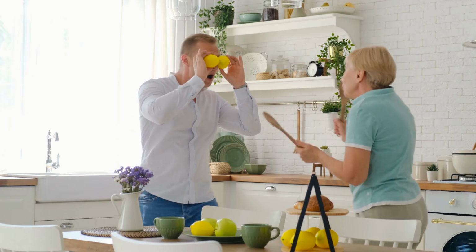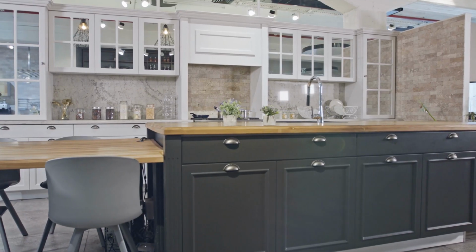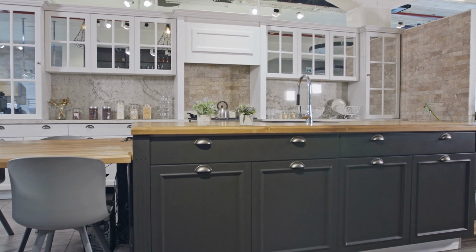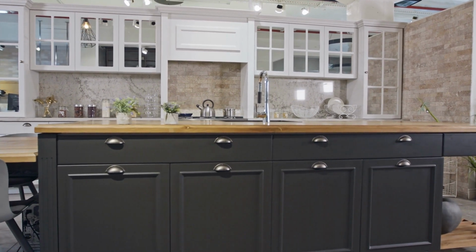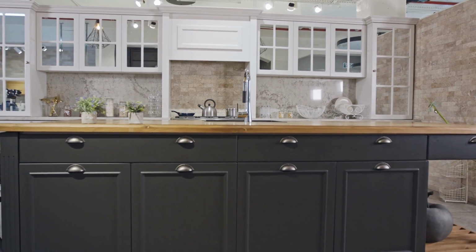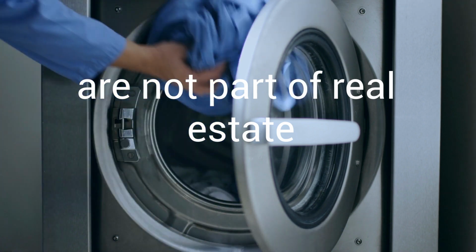What about the kitchen, the most important room in the house? Does the layout of the kitchen work for your cooking and storage needs? What appliances are present? Remember that anything that is attached to the wall is part of the real estate. If it's not, you need to specifically ask if the sellers want to leave that appliance or not.